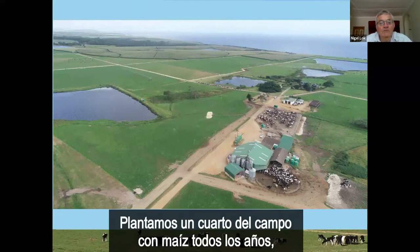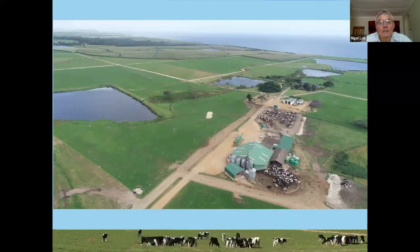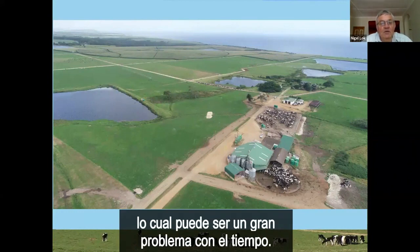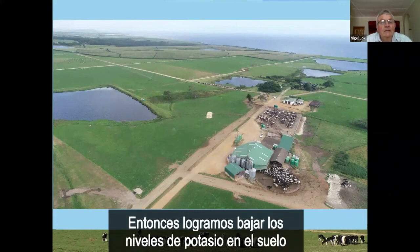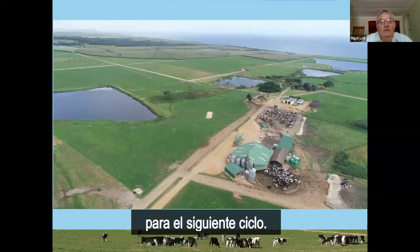We plant a quarter of the farm to maize every year, and that's a rotation, so it's a 4-year rotation. And we do that because on intensive pasture farms, the potassium buildup in the soil can be quite an issue over time. So what we do is we plant maize, and then we don't fertilize the maize with potassium. And we manage to bring down our potassium levels in our soils from before planting from over 300 parts per million down to about 150 parts per million for the next cycle.